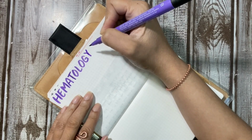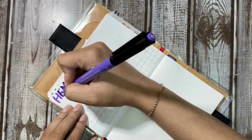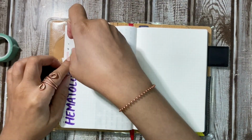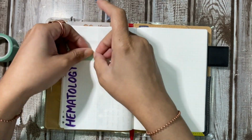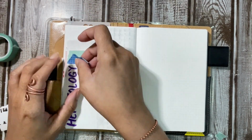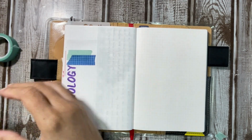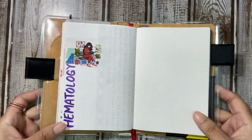So the next entry starts off with, I had an appointment that day. I'm just writing out hematology here. I actually paused because you know how in your brain you know that you're spelling something right, but something is telling you to check anyway. Like, I know I'm spelling this right, but I'm just gonna check. And that was right. Okay, so I just wanted to make sure I had my spelling correct there.